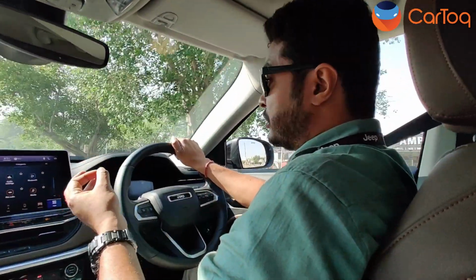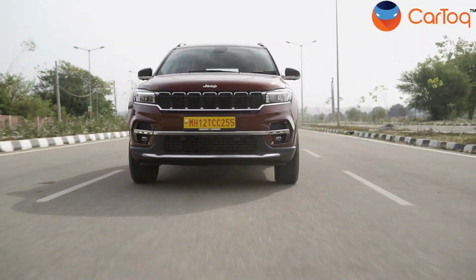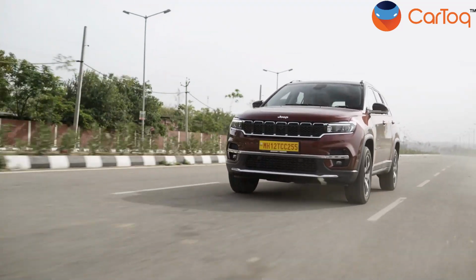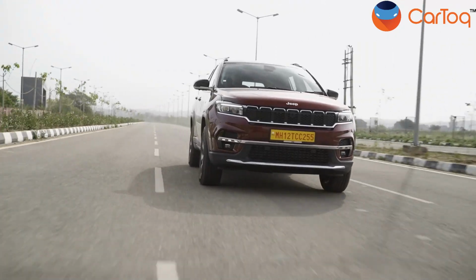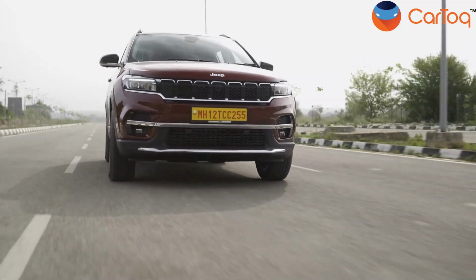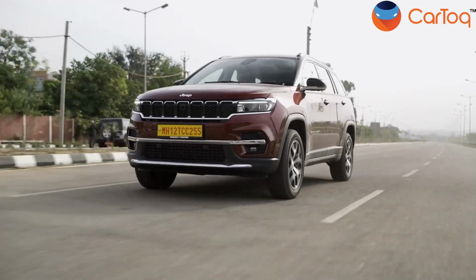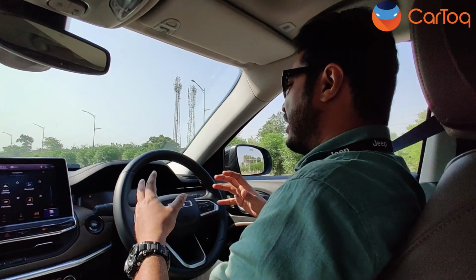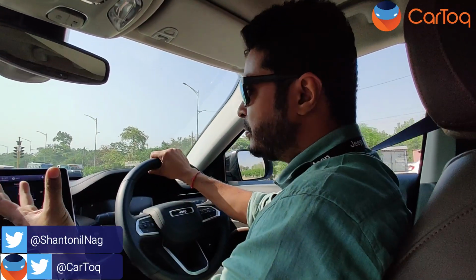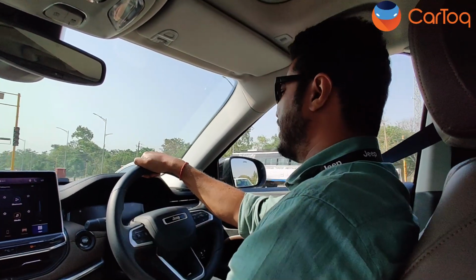The same case goes whenever you want to overtake other cars. Currently, I'm at 40 kilometers per hour. If I want to overtake the car in front of me, I will push the accelerator. Now you can see that there is a lag. There is a good amount of lag of about 0.5 seconds to 1 second that you will have to overcome while driving the car, and you will have to get used to the lag. Overall, it's not a very big lag, so you won't find much problems while overtaking. But yes, initially you may find difficulties while overtaking other cars.